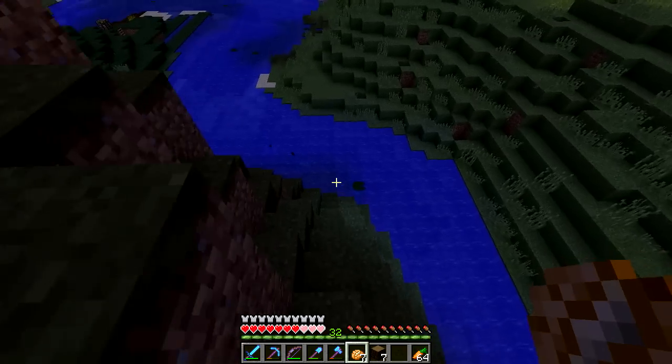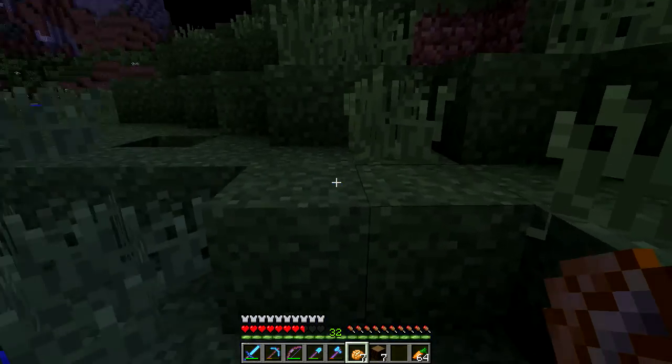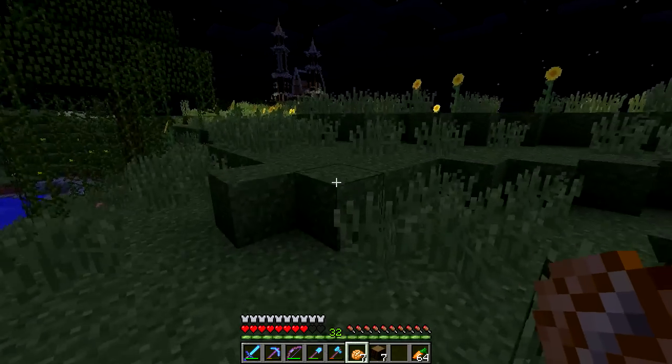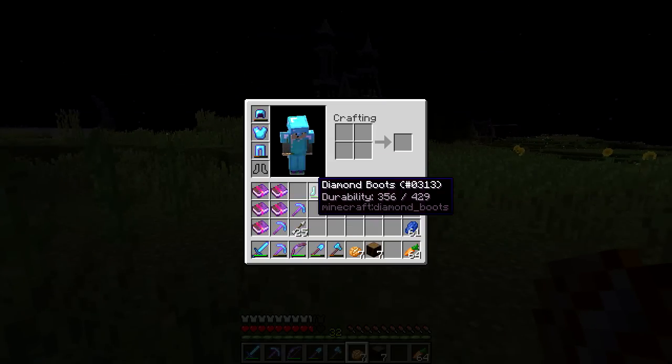Because back when the server first started, I was just making diamond pickaxes and enchanting them. And I kept getting Efficiency 4. But now I have Unbreaking 3 books to combine with these guys, because it's such a waste of using Efficiency 4 on a pickaxe. So that's pretty cool.